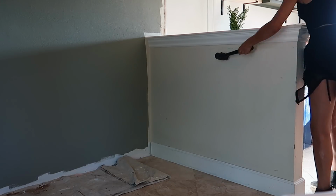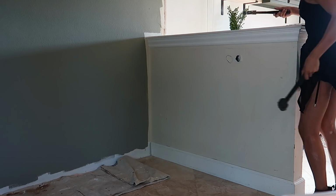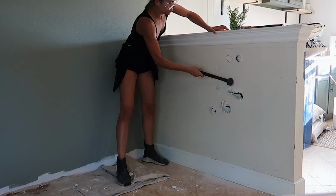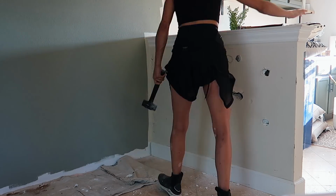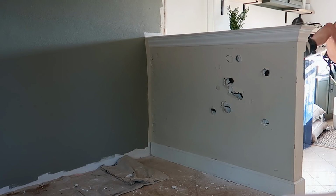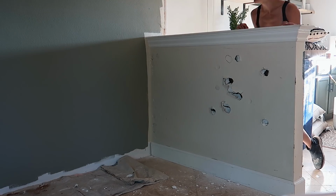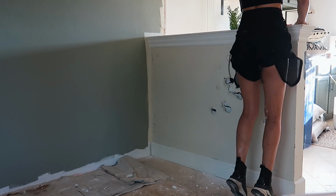I genuinely have no clue what I was doing here or what I was trying to attempt when demoing this wall. I was thinking, I'm going to make my life easier, just try to take it out in one big chunk. There's no possible way to do that, Rachel Metz. No, there is not. So, just stop it. You're embarrassing yourself. What is even more embarrassing is me trying to push it.